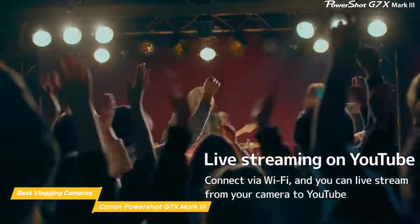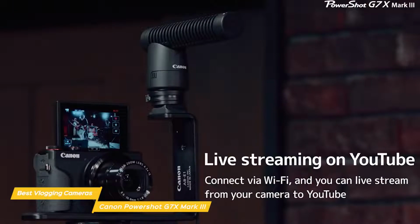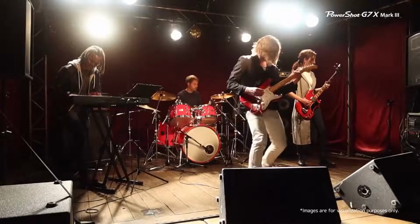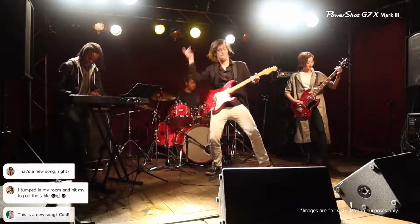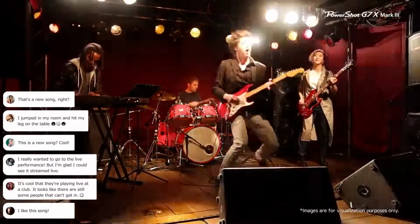And if your vlogs involve the occasional live stream, the G7X Mark III also gives you the ability to live stream directly to your YouTube channel, and you can also use the EOS webcam utility to connect to web conferencing platforms like Zoom, Skype, Facebook Live, and more.